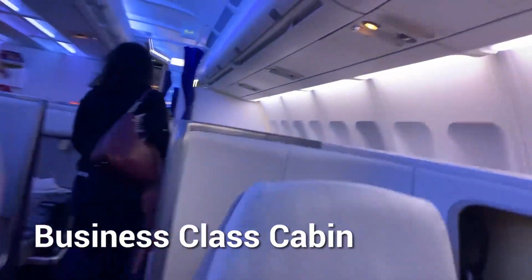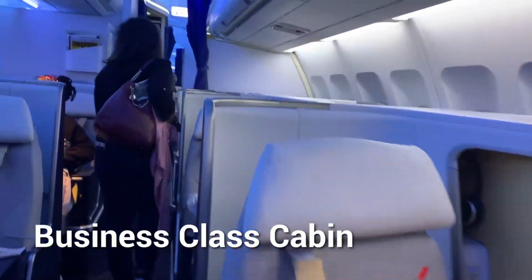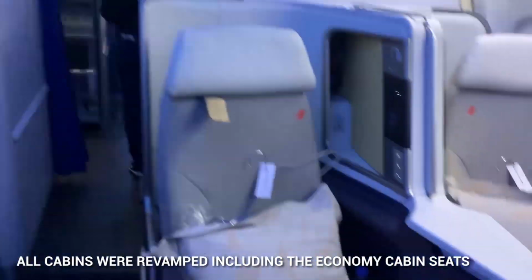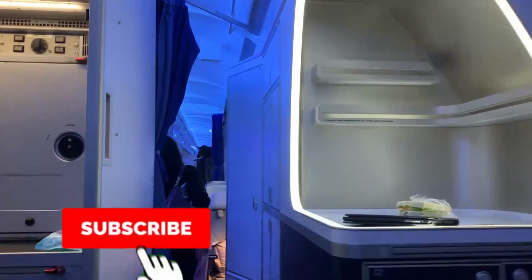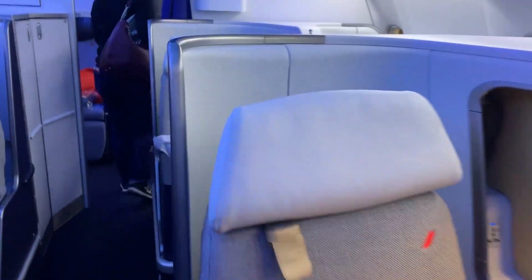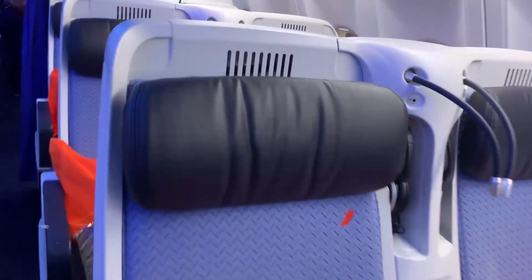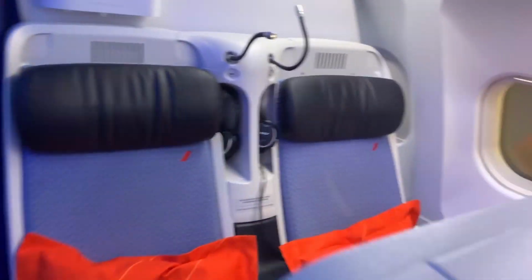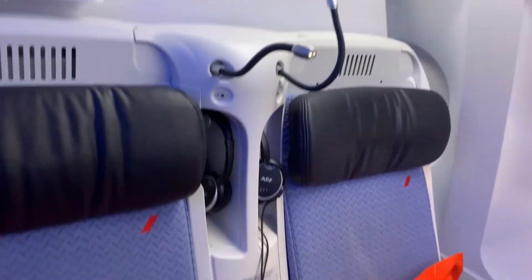Upon boarding the plane, I was very excited to view this new revamp that Air France just made to all their cabins. All cabins were revamped, even the economy cabin seats. I was quite impressed with the newness, from the colors of the seats to the new cabin lights. Air France, in my opinion, did a really great job here.